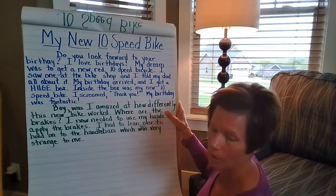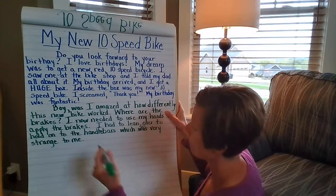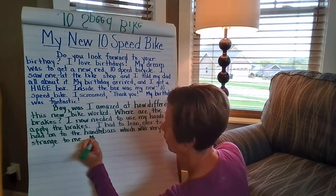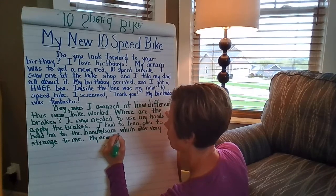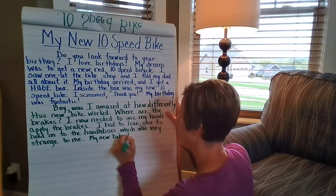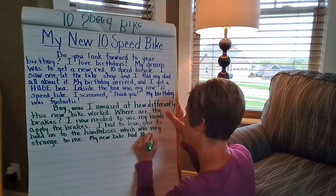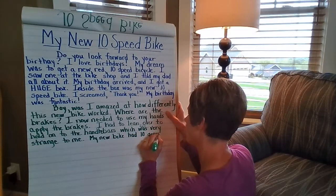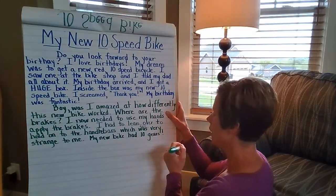And the third thing that was different was the gears. All right. I could say my new bike had 10 gears. That's why they call it a 10-speed bike! My new bike had 10 gears.